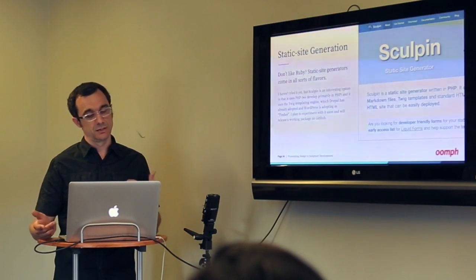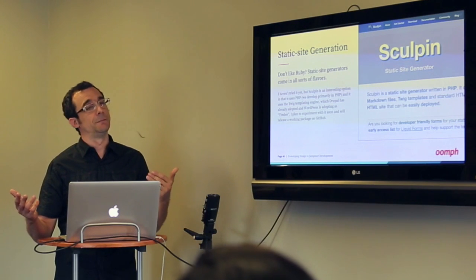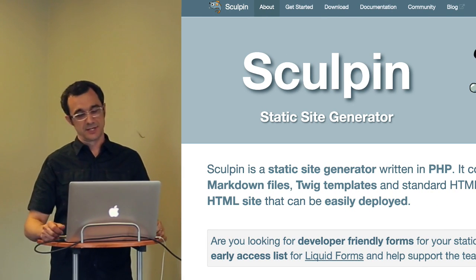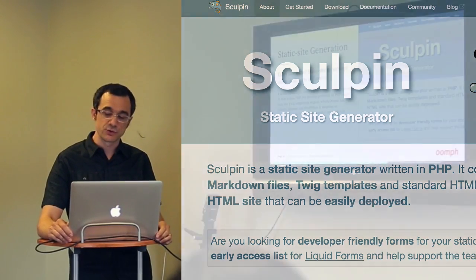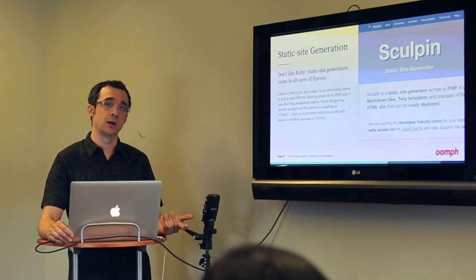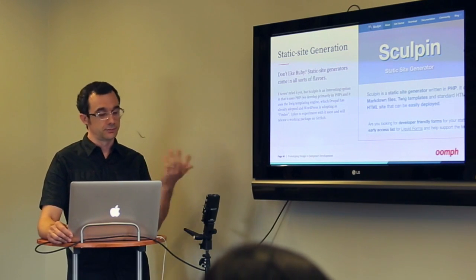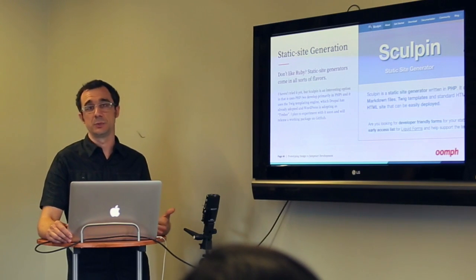Jekyll ended up being kind of a gateway drug for me to other static site generators. And I haven't used this one yet, but I'm really interested in it. It's called Sculpin. They all have crazy names, by the way. So the reason why this one is interesting to me: Jekyll is built on Ruby. Jekyll is actually what came out of GitHub, and it's what runs github.io, which is their static site pages for all sorts of different projects. Sculpin is built on PHP.